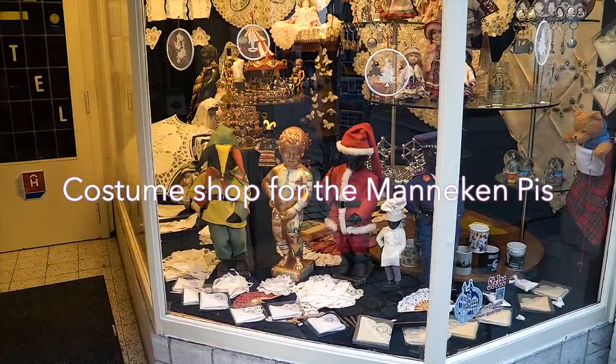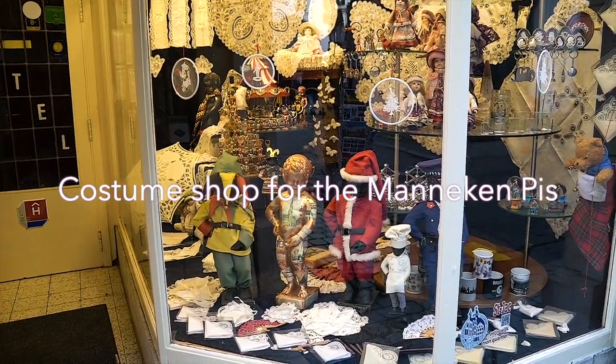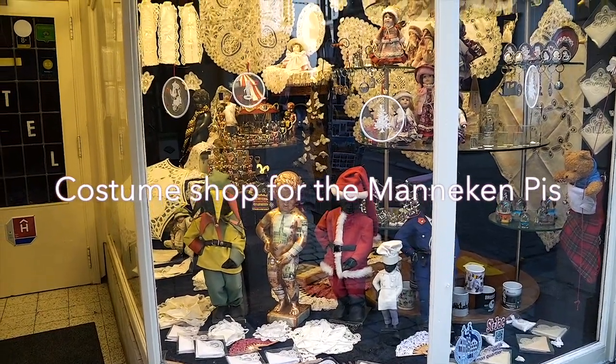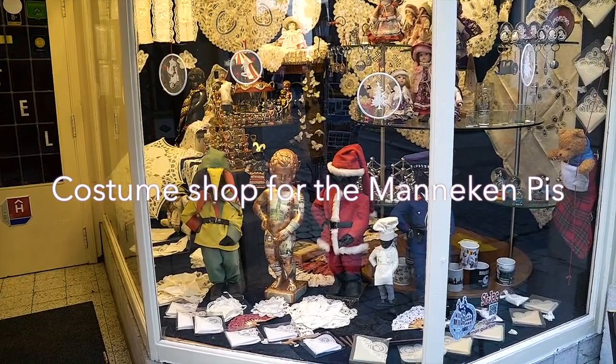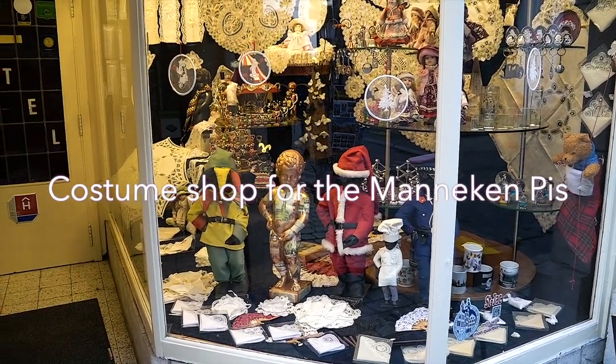The display shows the mannequin pig and the costumes, and he's changing the costume. They change costume for him every now and then. For example, in winter they dress him up, and in summer they just leave him nude. It's very interesting.